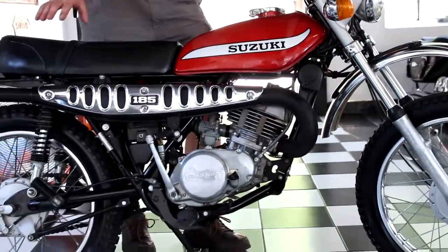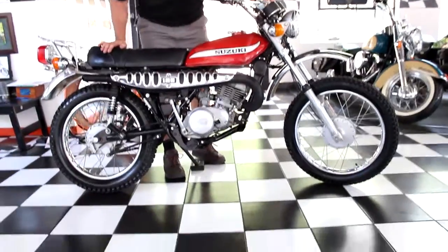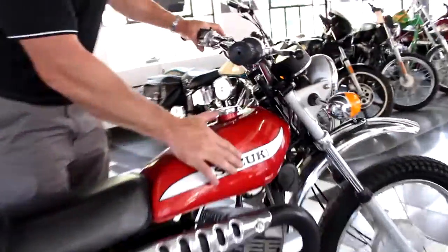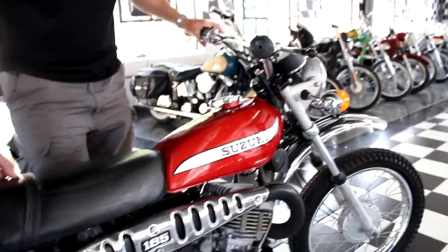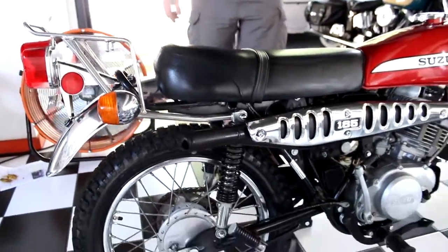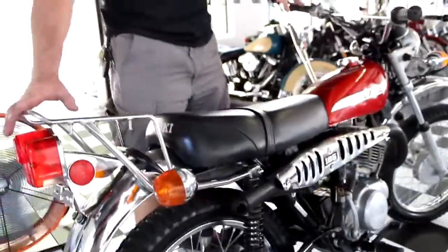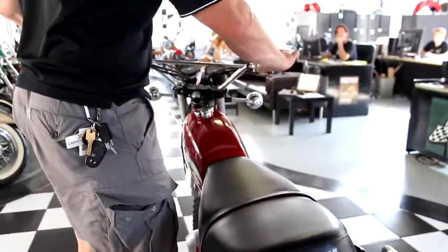You just don't see them like this with original paint. This original paint on this thing shines like new. It does have a ding on each side of the tank, sadly, but you could probably get a good dent magician to pop that out. If not, you could always have it removed by a body shop. But man, the side cover looks like it's in mint shape. This one also has the rack on the back, and again, what's really amazing is how, watch this. Fires right up, idles beautifully.